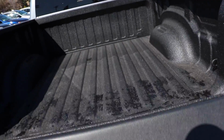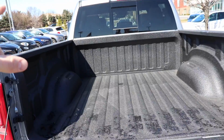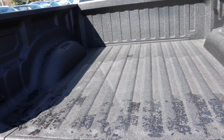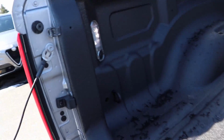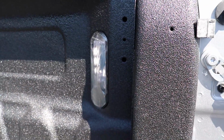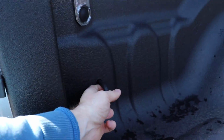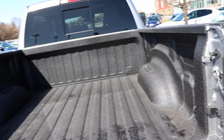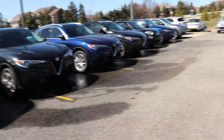I believe the tailgate, all the doors, and the hood are all aluminum on this vehicle, so you don't have to worry about rust and corrosion. You do have LED lights on both sides of the bed, as well as 4 tie-down points.